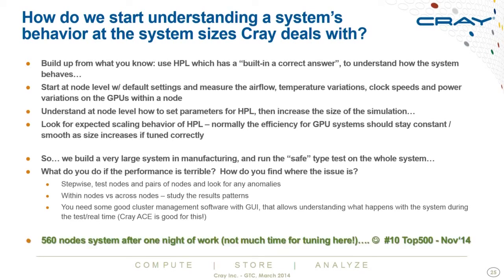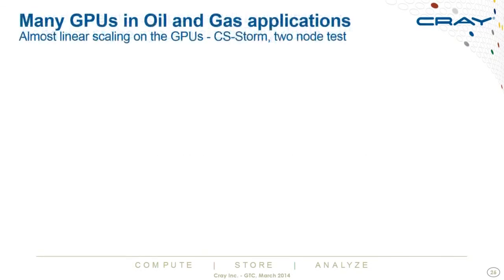So one example here. This 560 node system, the number 10 in Top500, we only had one night when we could run HPL. And if you look at the efficiency, it's not amazing because they had no time for tuning. But they had done enough work on the 22 nodes that it came out number 10. I think if we had 3 days instead of overnight, it would have been much better. So, okay, that's HPL. HPL gives you a sense of how well the system is built, if the interconnects work, if some GPUs are not connected correctly, that type of data. But that's not what the applications do.